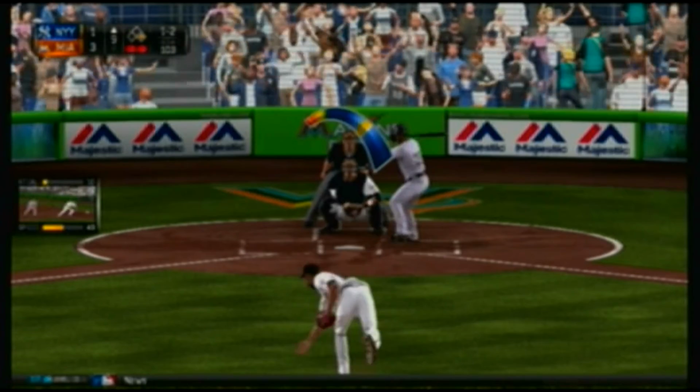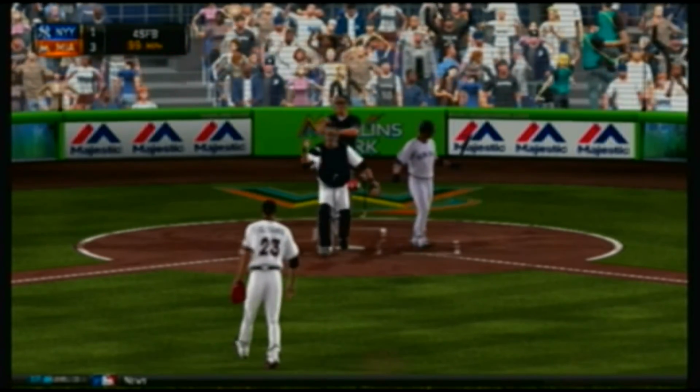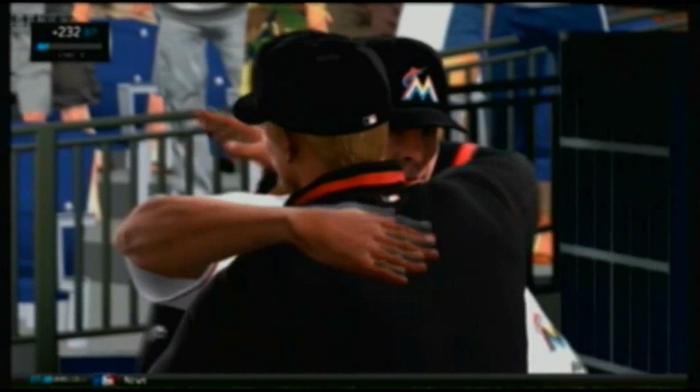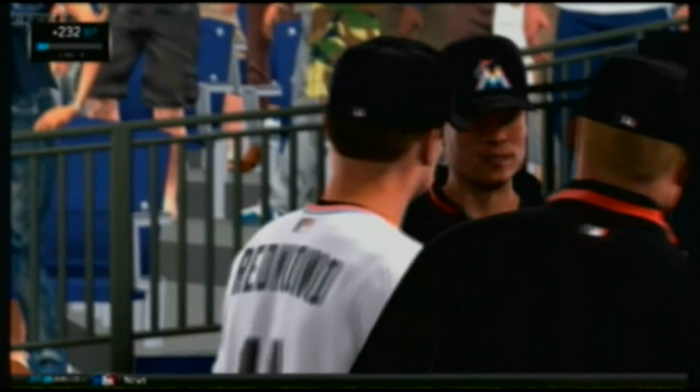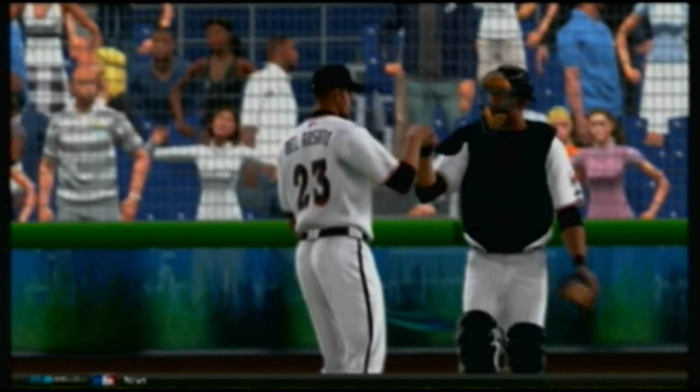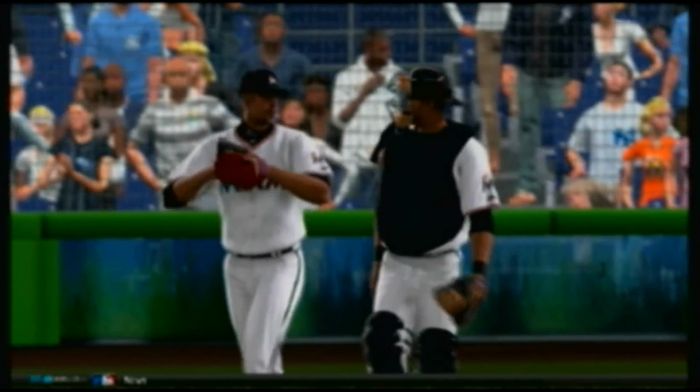Here he comes again, 1-2. And he strikes him out to end it here, and they were able to get the potential tying run to the plate, but could not cash in. Yeah, just 2 hits were all they could muster off of him. He was in complete control from the start of this game, and he finished it off in style, too.